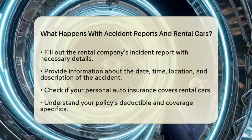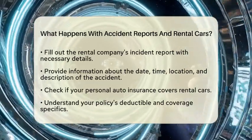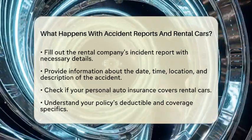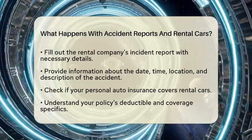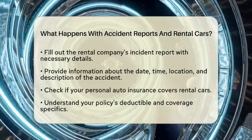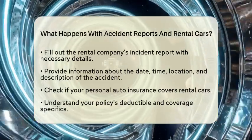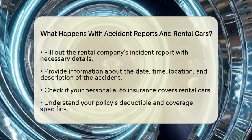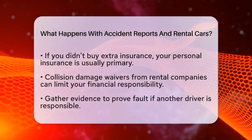If you did not purchase any extra insurance from the rental company, your personal insurance will usually be the primary coverage. On the other hand, if you opted for a collision damage waiver or loss damage waiver from the rental company, this could limit or eliminate your financial responsibility for damage to the rental vehicle. This might also reduce or avoid your deductible payment.